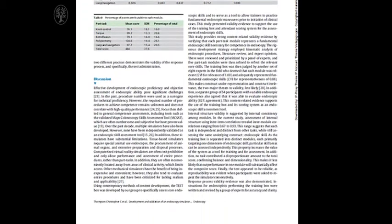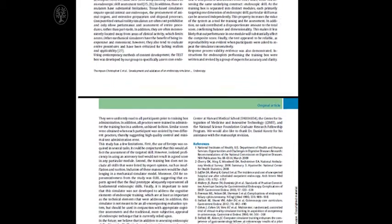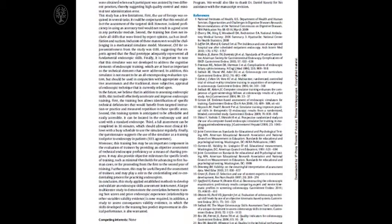In the final iteration of the box, there are 5 modules, each focusing on a different core skill. These core skills include retroflexion, torque, knob control, the ability to navigate and perform loop reduction, as well as polypectomy.